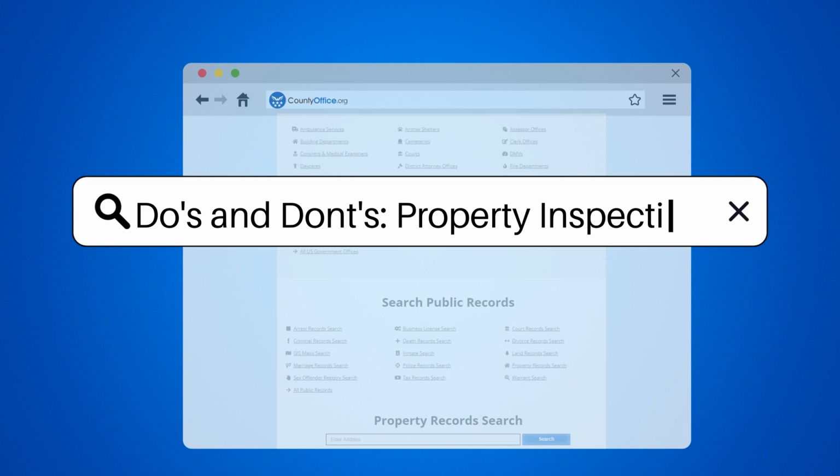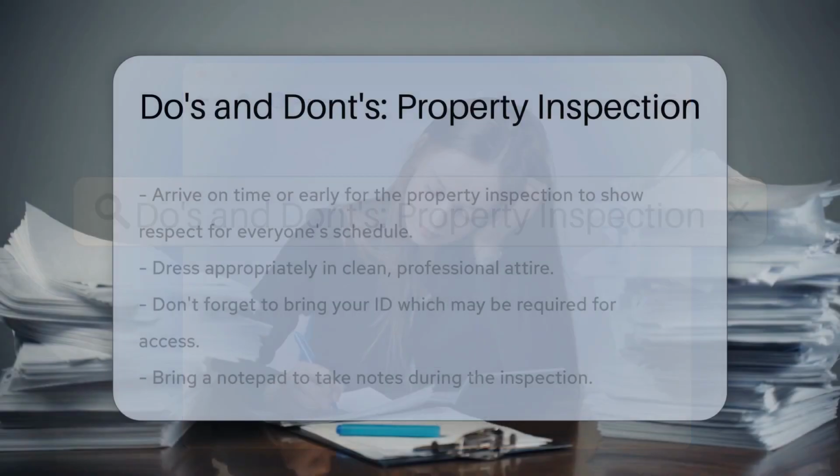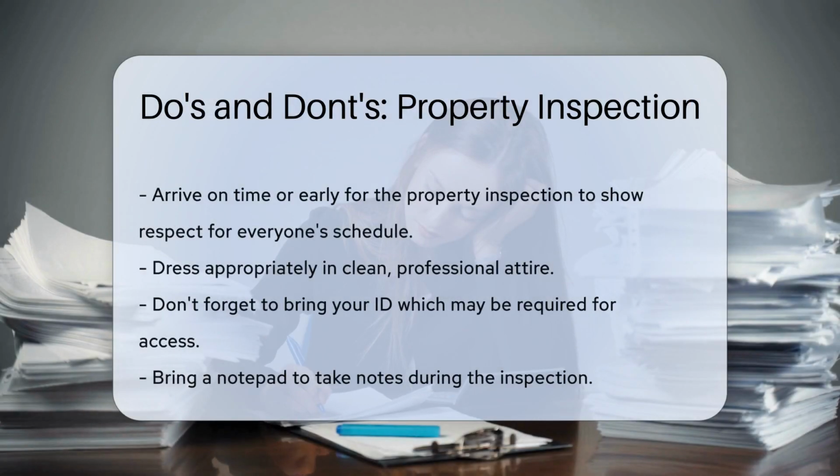Do's and don'ts property inspection. When it's time for a property inspection, there's a checklist you'll want to follow. Do arrive on time or a bit early. It shows respect for everyone's schedule. Do dress appropriately. Clean and professional is the way to go. Don't forget your ID. It's often required for access.